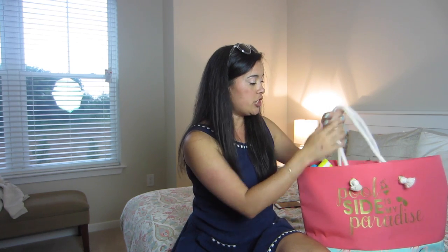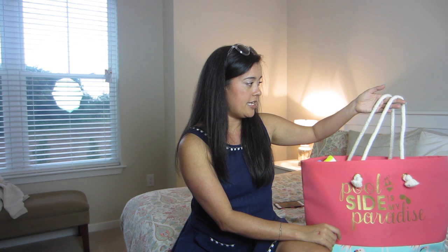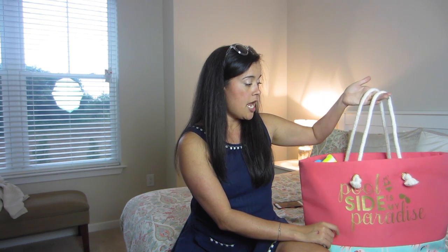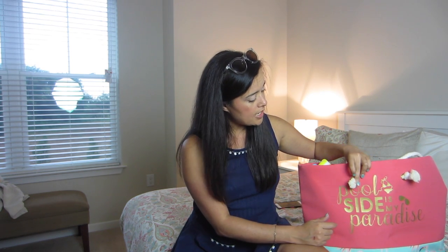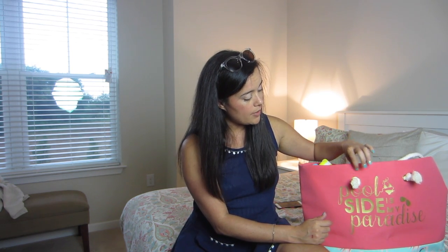I did opt, instead of the fabric handles, I just took some cording that you can get at any craft store and used that with metal grommets. So you can see the metal grommets here. In hindsight, I probably would have put these a little bit higher, but I was trying to use the markings from the pattern and it didn't quite work out. But hey, who cares? Not me. You know, making a bag is no big deal.